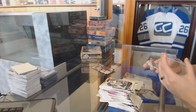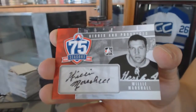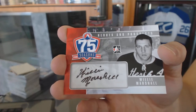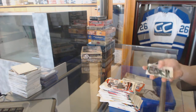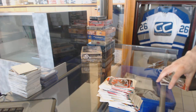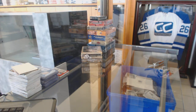Oh, cool. And we've got an AHL 75 seasons autograph, Willie Marshall. I'm not sure what team that will go to. So if someone wants to look it up before I do at the end of the break, let me know. Willie Marshall. And In the Game shorted us a hit. Sweet. Well, that's okay. I can just call them up and complain. Oh, wait. These boxes outlasted the company.